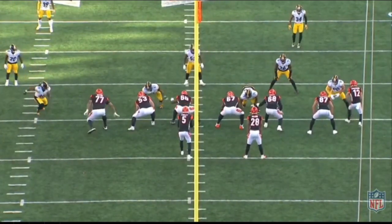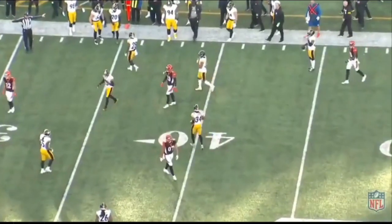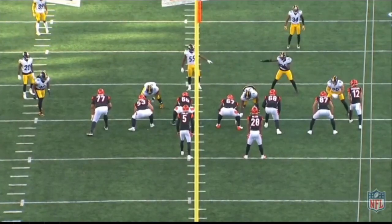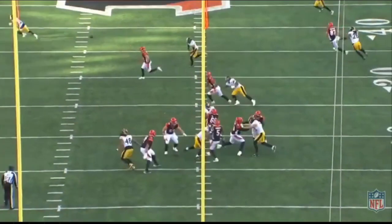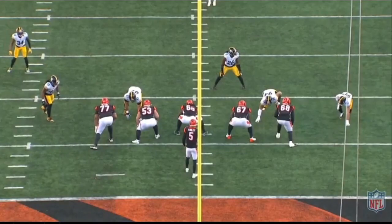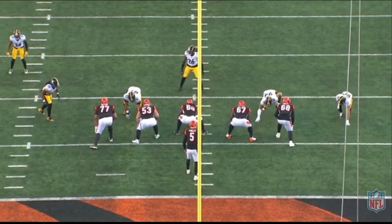So look at it full speed, real time for you. Just quick work. That's probably about 2.5 seconds, snap to pressure, which is just elite for any pass rusher. Only edge guys, but for a defensive lineman to get there that quickly in about 2.5 seconds, that is simply phenomenal.